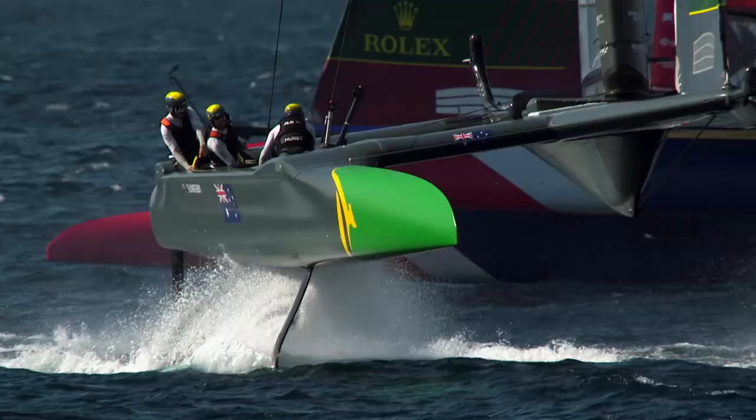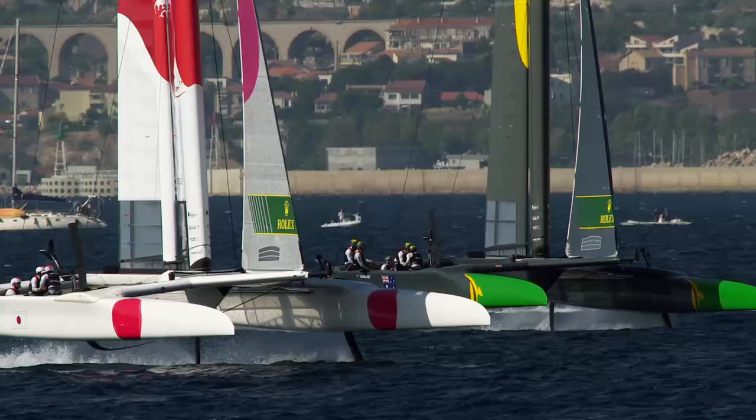The technology is incredible, but the teams all race the same technology, and that produces close racing. That's what SailGP is about. This is about establishing who the best talent is.